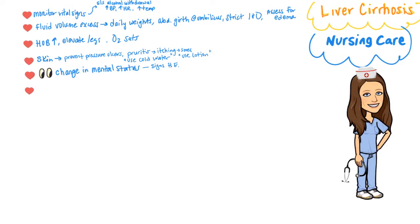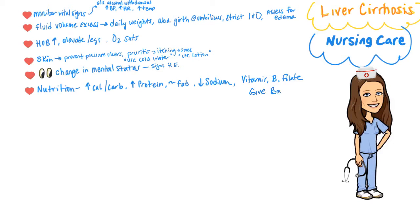Remember to help the client with their high calorie, high carbohydrate, high protein, moderate fat, and low sodium diet with their vitamin supplements such as folate for the folic acid and the multivitamins and B vitamins. But also remember that these clients have anorexia, so they don't want to eat very often. So try to do frequent small meals throughout the day and then provide things like Boost or Ensure to help get those calorie needs in.